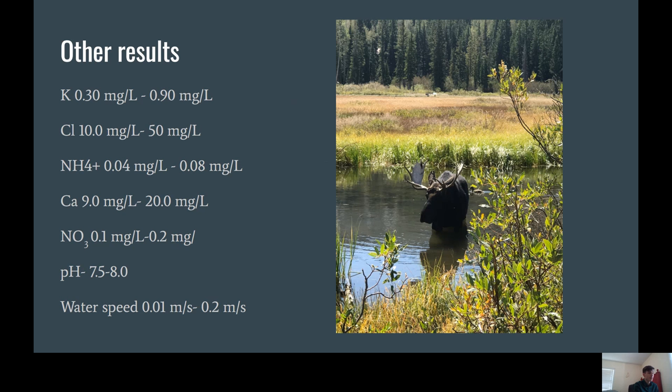And here are some of the other results from the lake. We monitored the calcium, the potassium, the chlorine, the ammonia, the nitrate and the pH of the lake, and all of these results were fairly consistent and kind of were within these ranges.